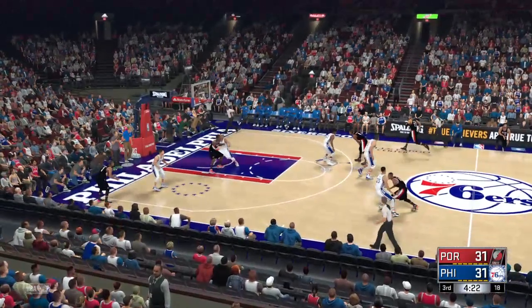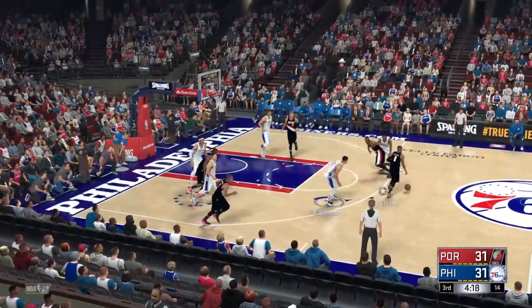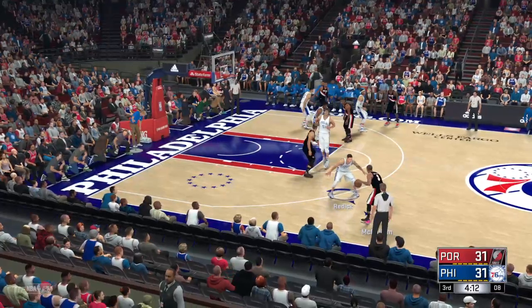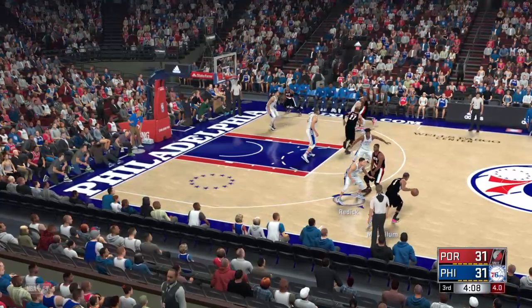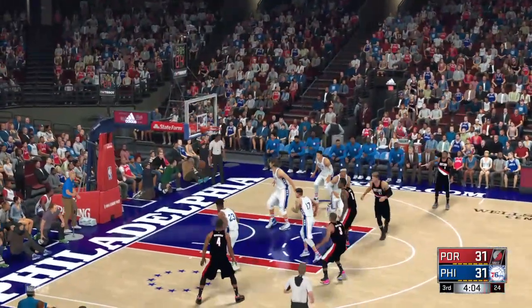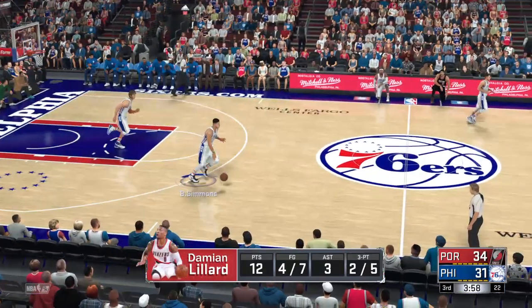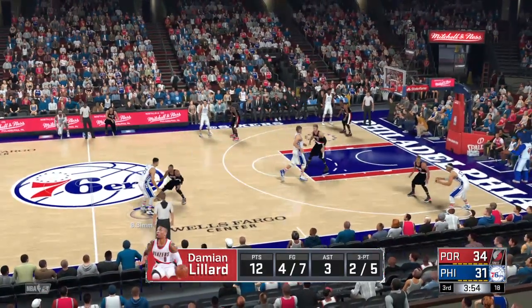Pass to Harkless. Lillard outside. McCollum outside. Screen by Nurkic. Harkless with the screen from McCollum. Portland needs to get off the shot. Plenty of daylight on that shot. Lillard's got 12 in the game. Smart patience by Lillard there. Could have tried to beat the defender on his own, but instead uses that screen to get the look.